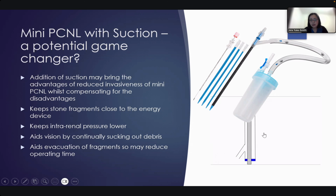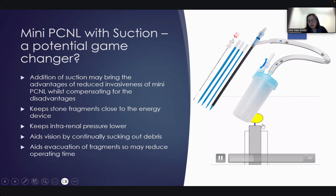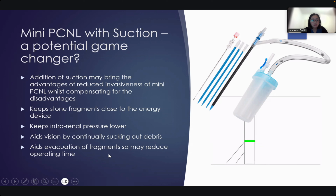I'm just showing a very simple illustration here. So you can see when the stone is fragmented, you get continuous suction of the debris, and then as you retract the scope, you can see that the larger fragments will collect into the bottle.